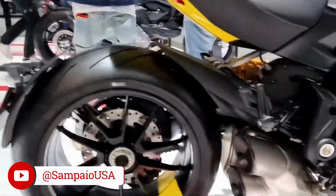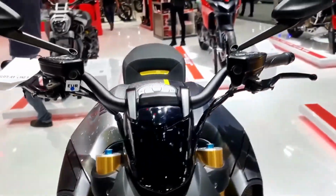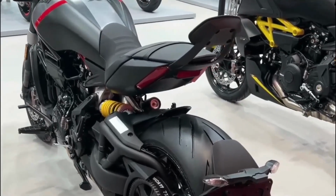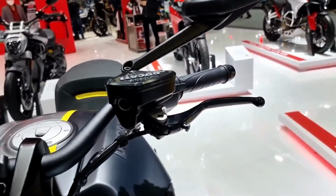Its design reinterprets the Diavel style with a contemporary look and integrates perfectly the 162 HP Testastretta DVT 1262 engine, beating heart of this new Diavel 1260, now compliant with Euro 5 regulation standards, where applied.